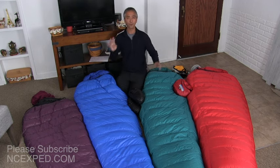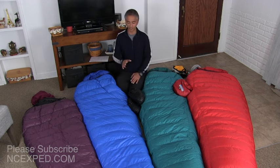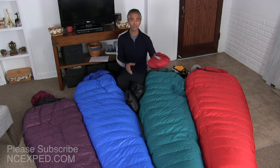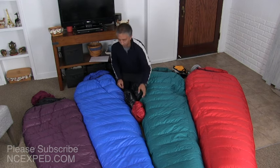So I've got 4 sleeping bags here, and I'm actually missing the 5th. The Versalite is not here at the moment, but that's okay. It doesn't totally work into my philosophy of bag buying. Also, I have Western Mountaineering booties and the VBL hotsack as well to extend the warmth of your sleeping bag.